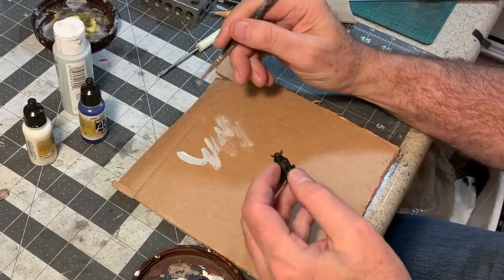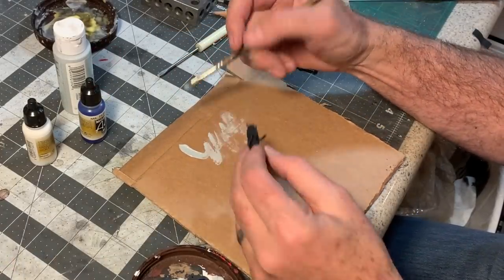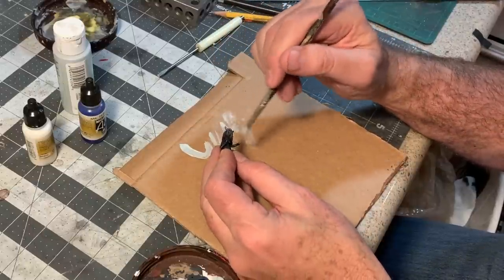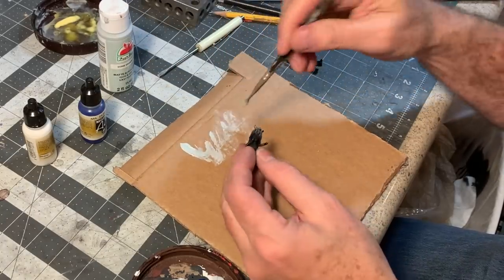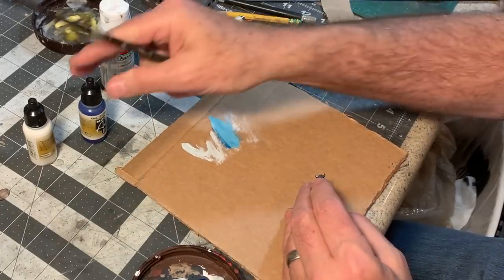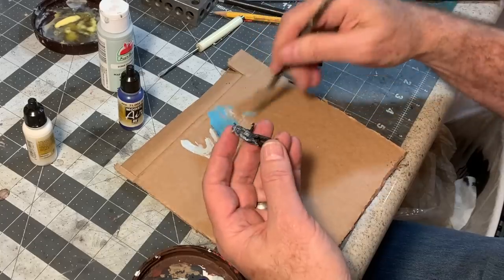I'll show you what I mean by a Haunted Mansion style paint job on this native fellow here. Now that he's painted flat black, I'm just going to take some granite gray, dry brush that so I just hit the highlights, mix a little bit of a Vallejo blue in there, mix it with that gray.